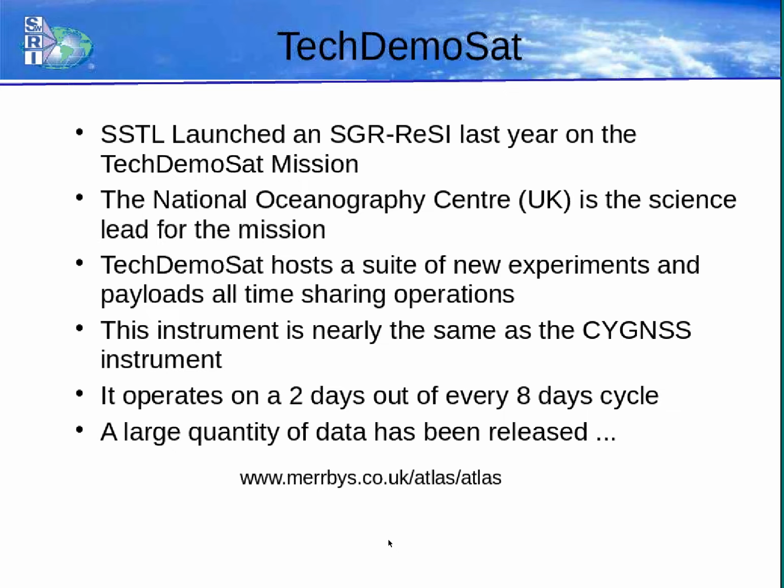So this is sort of providing flight heritage to the Cygnus instrument as well. Bad news is it only operates 2 days out of every 8 days, and to our frustration, we cannot control those 2 days. There were a couple of great big hurricanes this season, and we could not collect data from TechDemoSet just because that wasn't their turn.